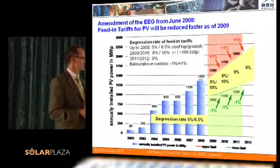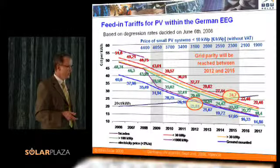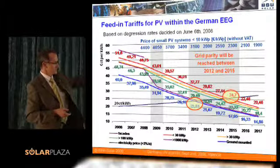We will see the result of that. What does this mean for the feed-in tariffs? For the different levels?